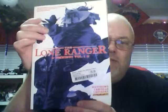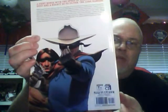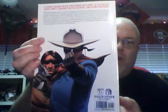I was able to find from Dynamite Comics Volume 1 Omnibus of The Lone Ranger. I was so thrilled to find that. It was $20. It usually runs a little bit more than that on Amazon. I've just never pulled the trigger on that purchase before, although I've had it on my wish list for quite some time, and I am so thrilled to pick up this omnibus of the Lone Ranger.